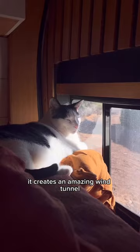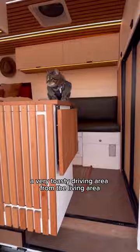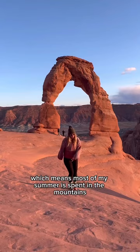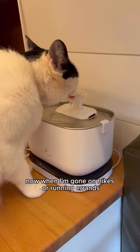Number two, I have a pocket door that separates a very toasty driving area from the living area. Number three, my van is extremely insulated, plus I use window covers to keep the heat out. Number four, I travel for weather 85 degrees and below, which means most of my summer is spent in the mountains.